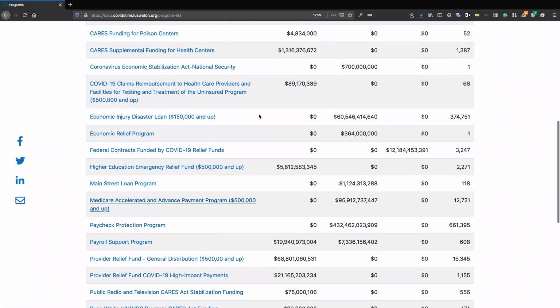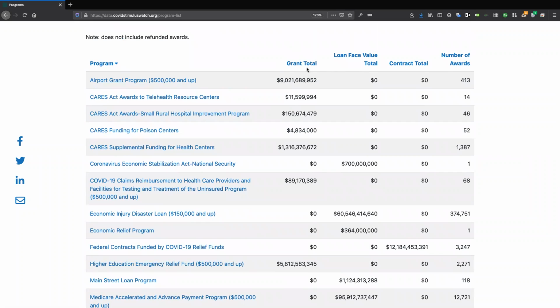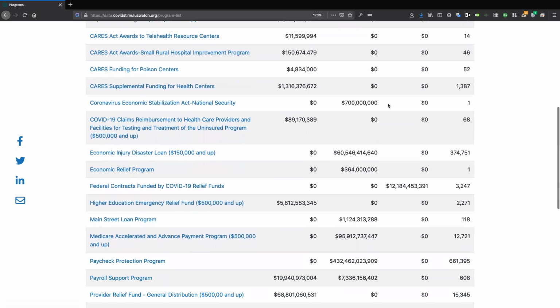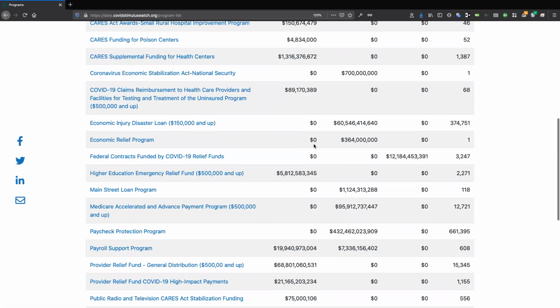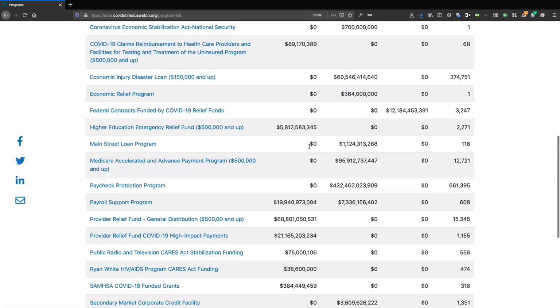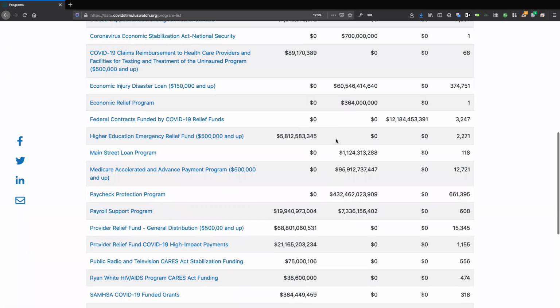And so here we have the awards broken out into category, grant total, loan, and contract. Generally, each program only gives out one type of award, but the Payroll Support Program, for example, gave out both grants and loans. So that's why we have these separate columns for all of these award types.